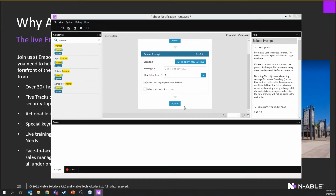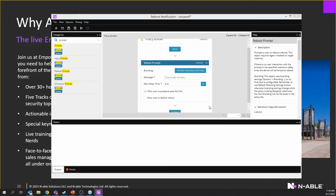But whenever you see that you have a bunch of systems that need this reboot, you could just apply this to those systems and they would get it. They would get the notification. And this is just the simplest way of achieving it in here with no extra logic.